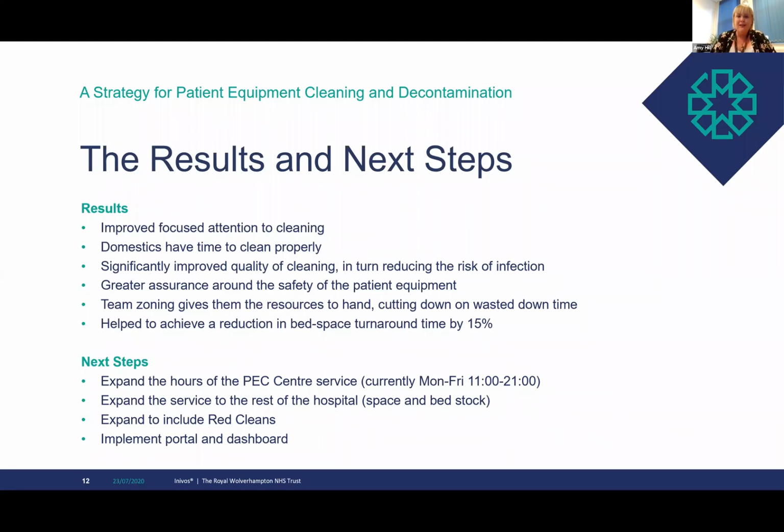But there are certain things that we are able to monitor, and we've seen a reduction of 15% in the turnaround time for a bed space. So it actually reduces the amount of time that a patient has to wait for a bed once the other patient has been discharged.